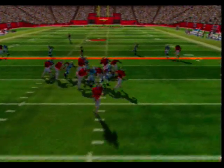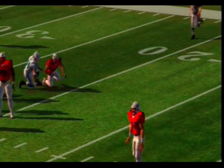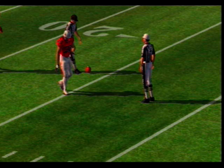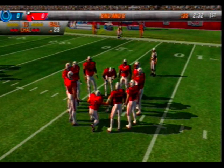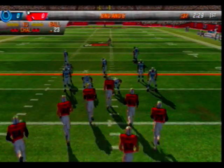The Colts come out in a 4-3. Flips the pass. Number 44 comes up to make the play at the 23-yard line. A tough running game will make your passing attack even more effective. Ball on their own 23-yard line.